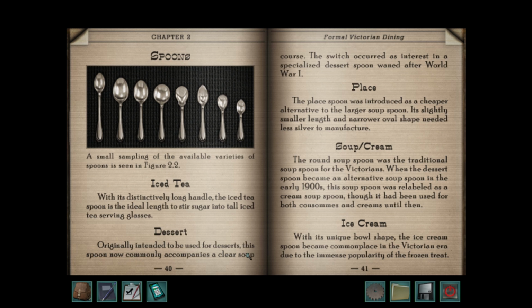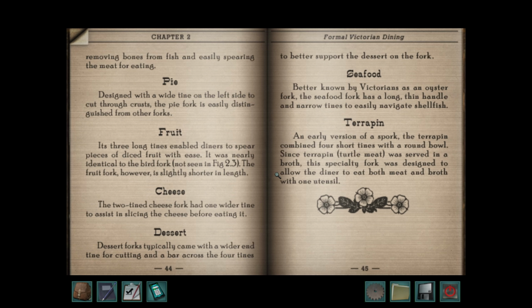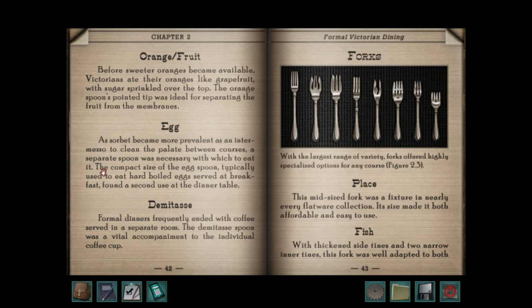Dessert, clear soup course, dessert spoon, ice cream. Now we have a separate one for ice cream. Demitasse. This is coffee. Okay. We have orange and fruit. Sorbet wouldn't be here, would it? I mean, that seems weird. Oh. Sorbet. It's under egg.